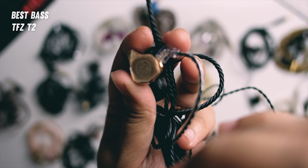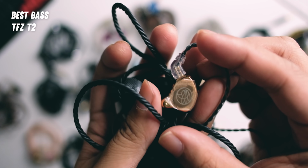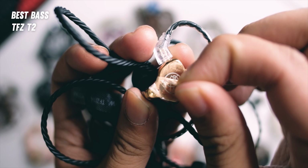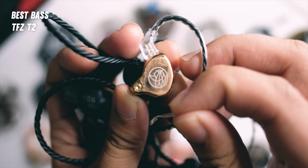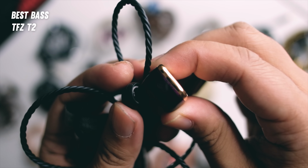Next is the best bass, and that will go to the TFZ T2. So the T2 has kind of boomy, dominant bass and lively, punchy bass at the bottom. So for bass heads, you may survive with a TFZ T2. It just has some bass that jumps on you, and dominant bass at that.